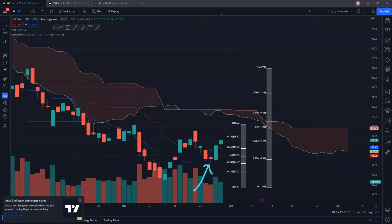So looking at some of the resistance for NIO, you can see that this 61.8% at 15.72 has already been crossed. So it's likely for us to be looking at 16.82 next week. And hopefully we can retest the high of 18.22, which was this high here. If we do punch up, then it's likely for us to be heading towards 19.28, which is a very strong resistance that we have to clear.